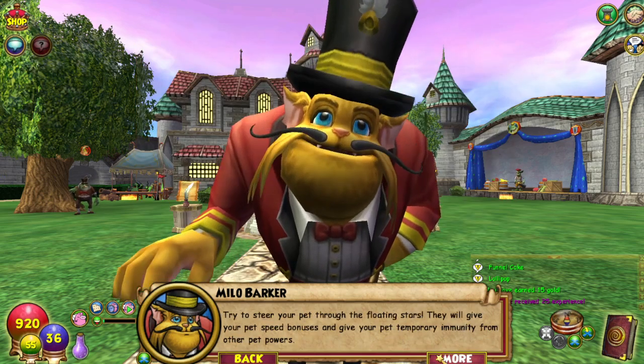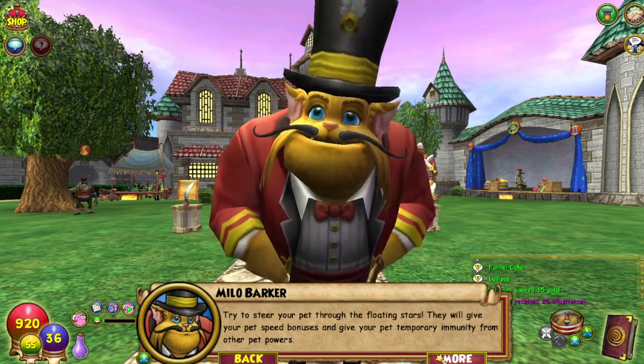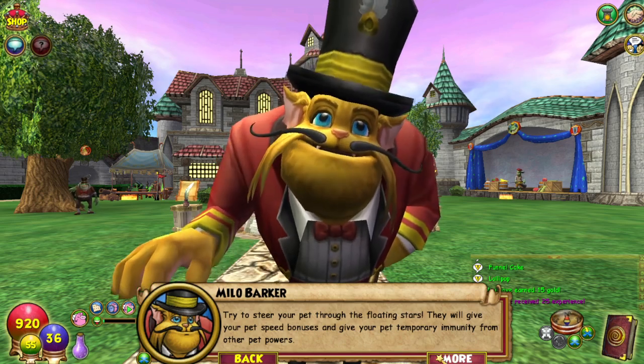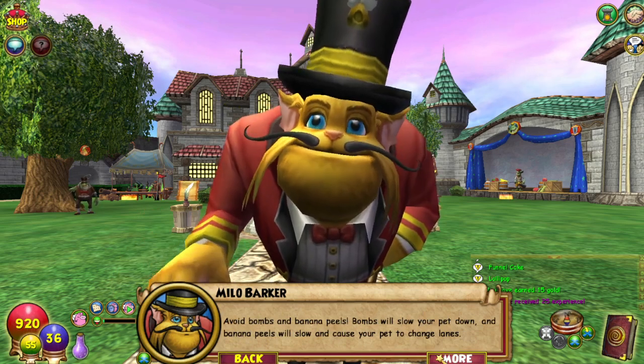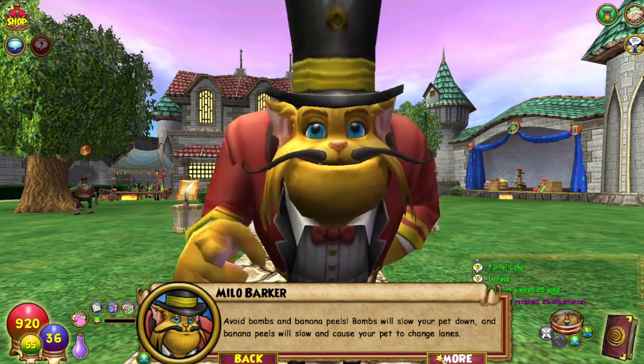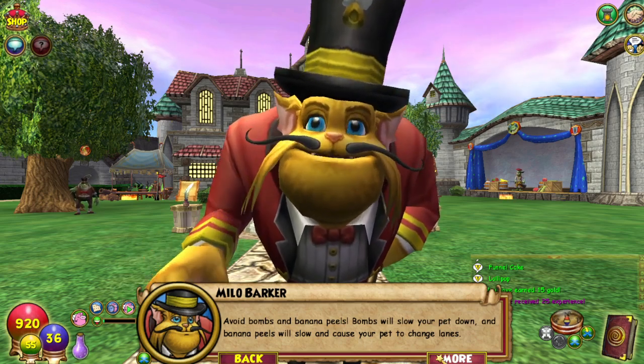Try to steer your pet through the floating stars. They will give your pet speed bonuses and give your pet temporary immunity from other pet powers. Avoid bombs and banana peels. Bombs will slow your pet down, and banana peels will slow and cause your pet to change lanes.